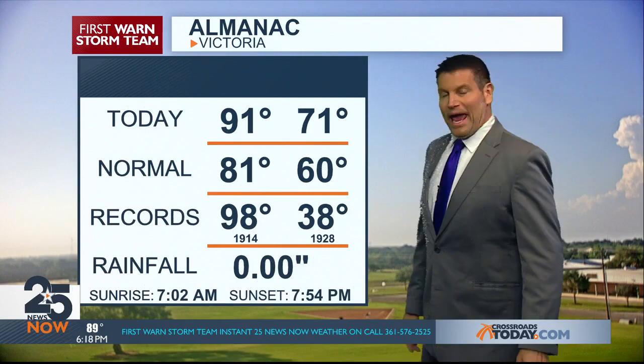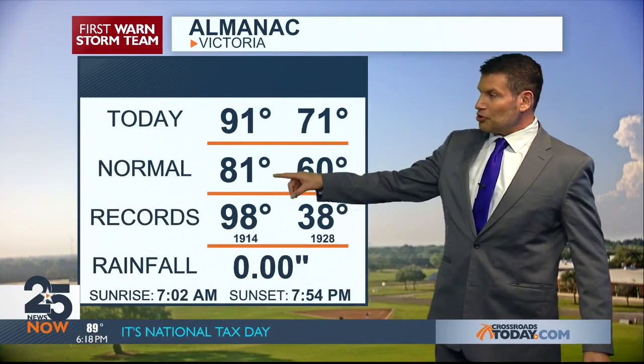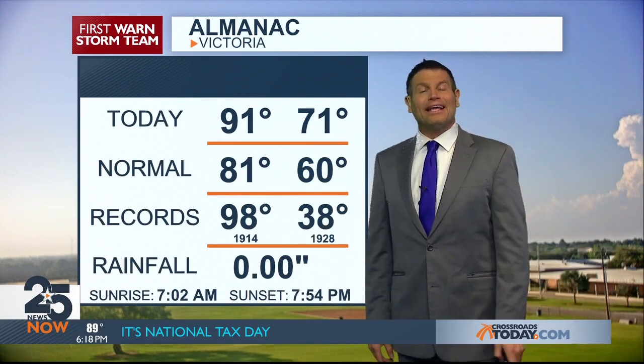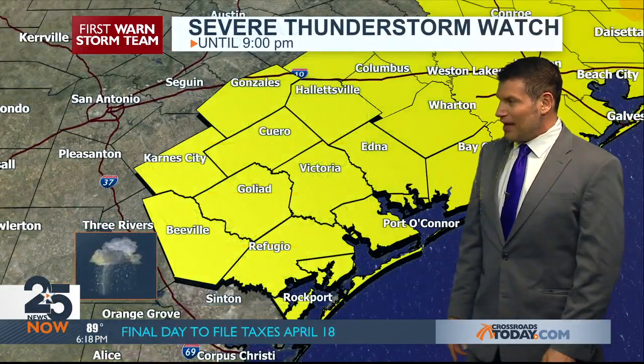We're going to struggle to make 80 tomorrow because that front's going to come down with some cooler air. Should be closer to 80, so above average. Back in 1914, look at that, 98 degrees. So yes, we could be very much on the hot inferno side, but here's what we have.